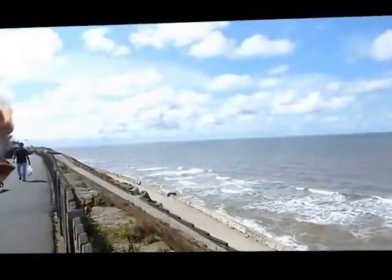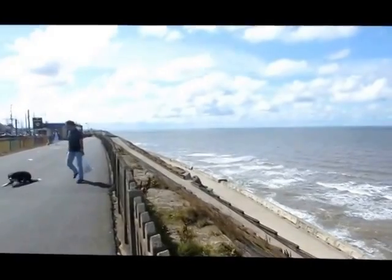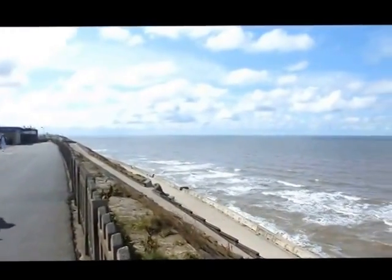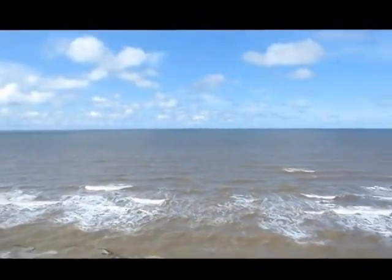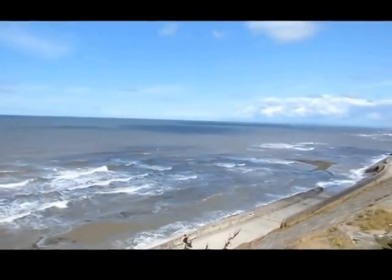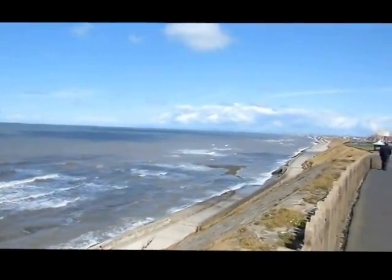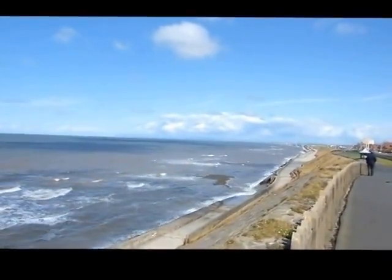Here we are, highest point at Bispham, walking out over to the bay, coming round, looking out to Cleveleys, Fleetwood Field. This is about the highest point above the sea.